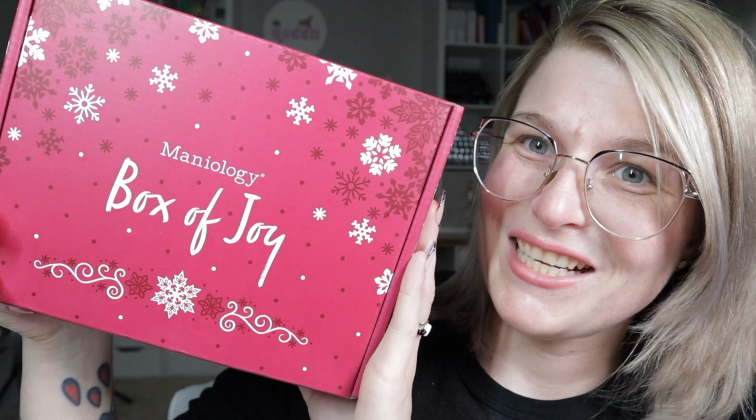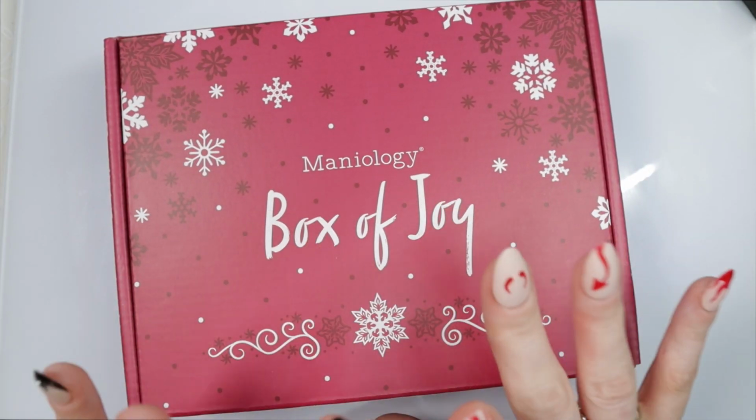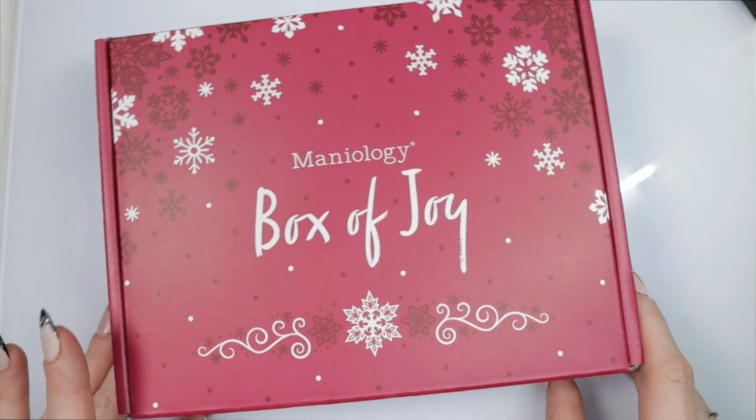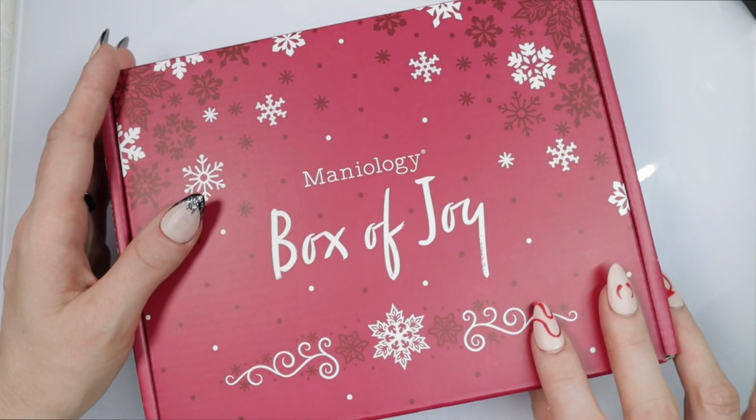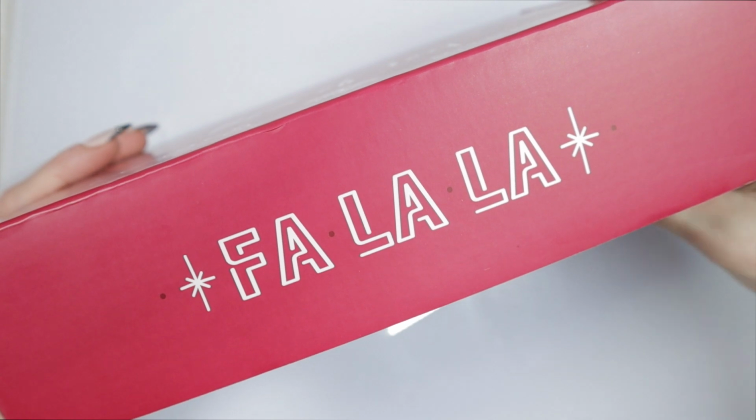So anyways, I'm going to flip the camera over and I'm going to show you all of the goodies that are in this box, and I'm excited for you guys to get it. All right, so what comes in the box of joy? First of all, look at this packaging. I love that they brand their packaging. Fa la la la la.